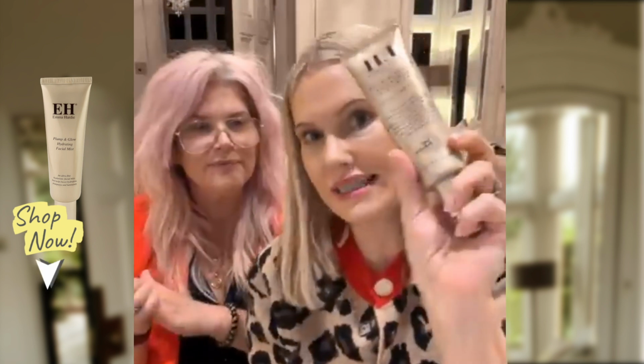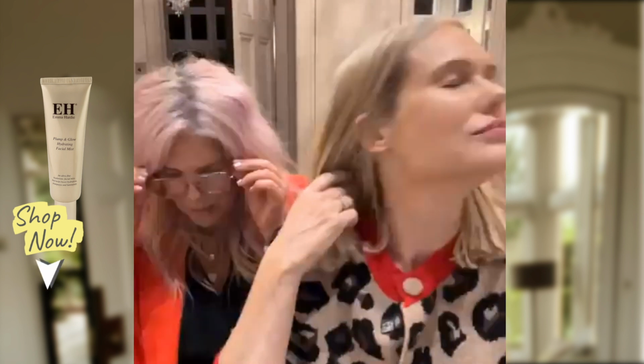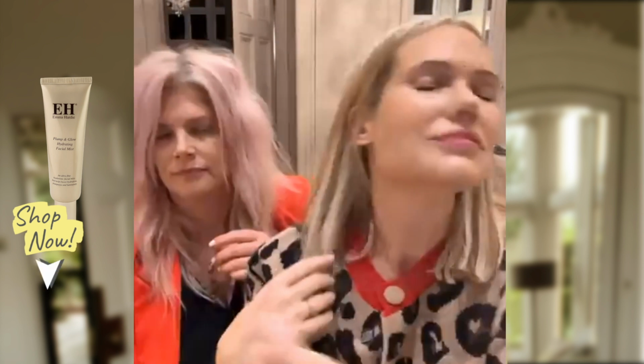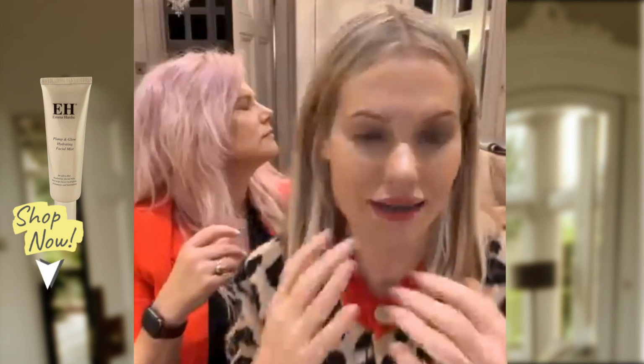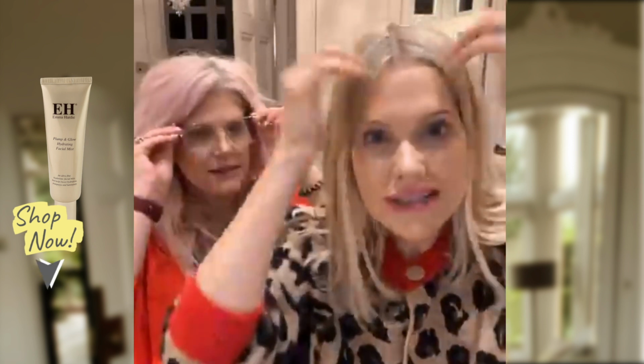Now, say you've done all your foundation, you've done your concealer, you've done your little tips that I've shown you. You're going to go back in with your Plump and Glow Hydrating Mist, and you're going to mist over the top. And you can do this throughout the day. Give it a little dry, and not only will your skin look like it's not got any foundation on it, it will just look like natural glowy skin. It brings it back to life again.